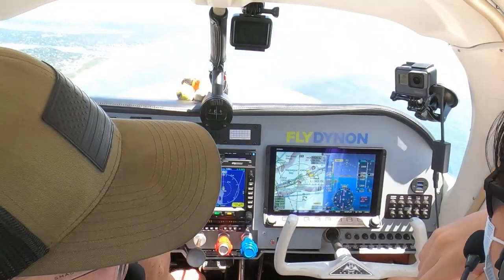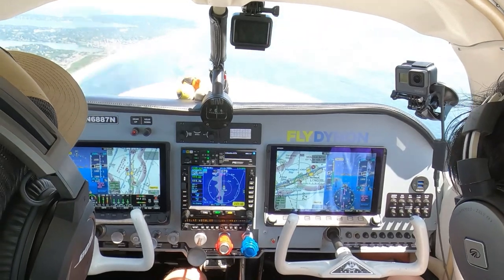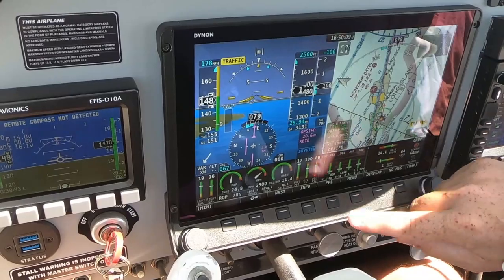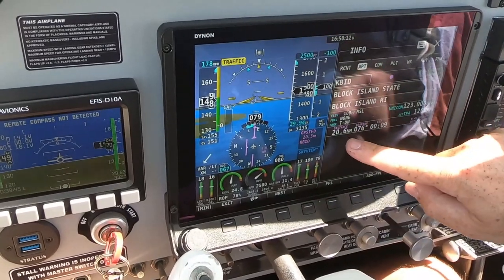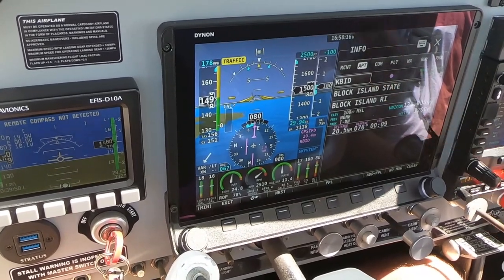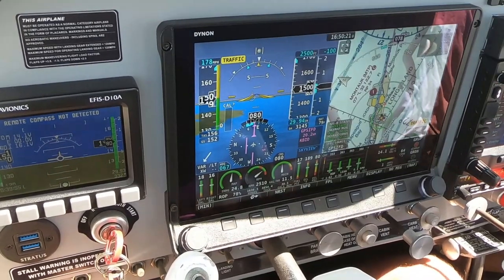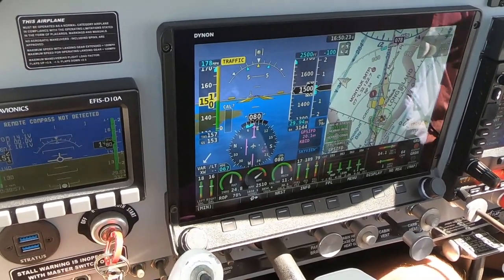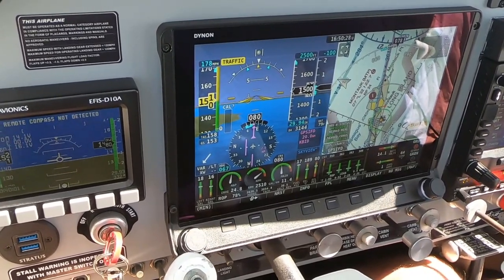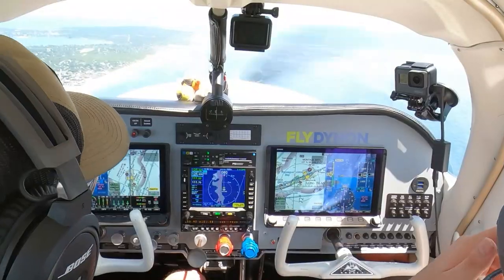Plane lost 40 pounds with all the new stuff. There's Block Island. We can go to information, and I'll tell you, 20 nautical miles out, Unicom, 1,200 feet is pattern altitude, and they have tie-downs available. It's a nice system, right? It really is nice. It gives you everything you need. We'll be off of your right side now. Looking for you. He's under us.